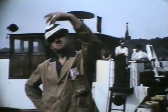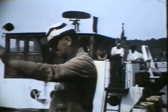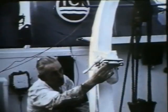On the river, caustic is being loaded into our coaster Polythene for Belfast. That's Joe Holbrook seeing it aboard, watched by members of the crew.